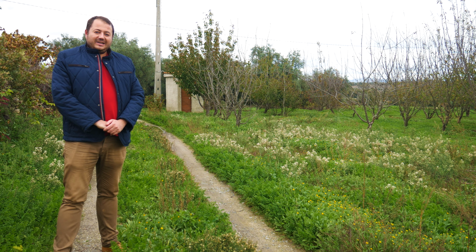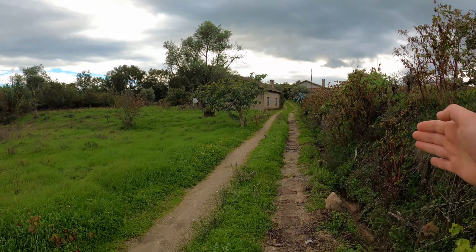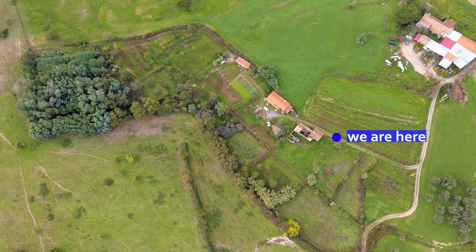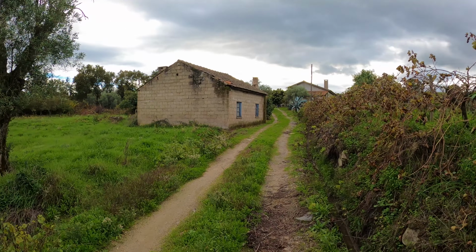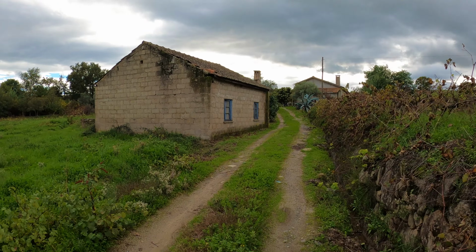And as we walk up this long, lovely track, this is the boundary here, the north boundary of the farm. I'm going to put a drone shot on the screen here so you can see exactly where we are. This is the only little bit of the farm that is not included, where this little ruin is. I believe I was told that it could be purchased by someone if they were interested, but I don't know the value of that bit. I only know the value, of course, of the bit that we are filming today.